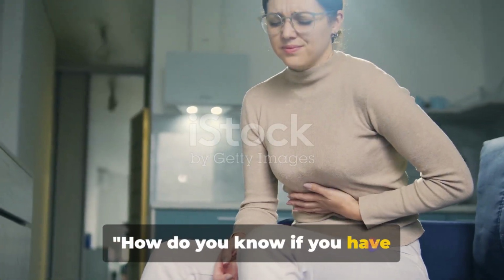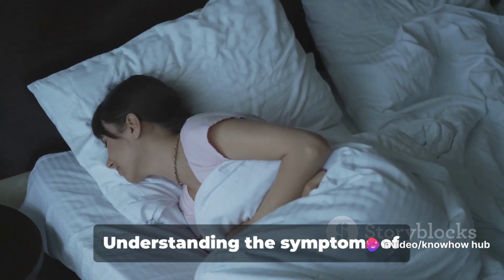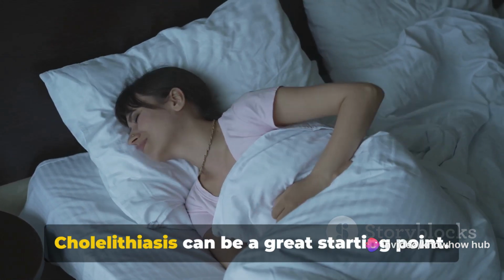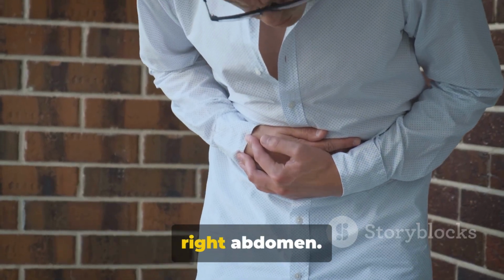How do you know if you have cholelithiasis? That's a question many of you might be asking yourselves right now. Understanding the symptoms of cholelithiasis can be a great starting point. The most common symptom is pain in the right abdomen.